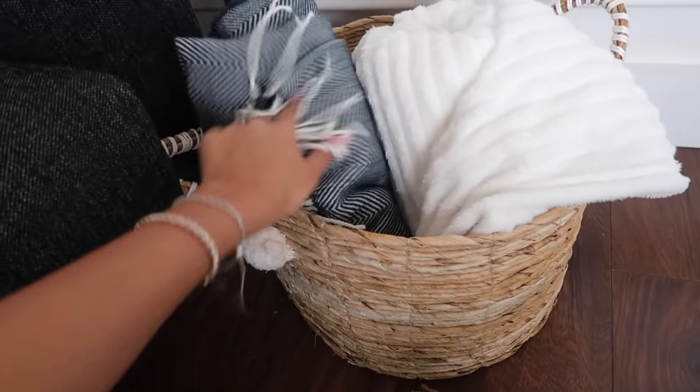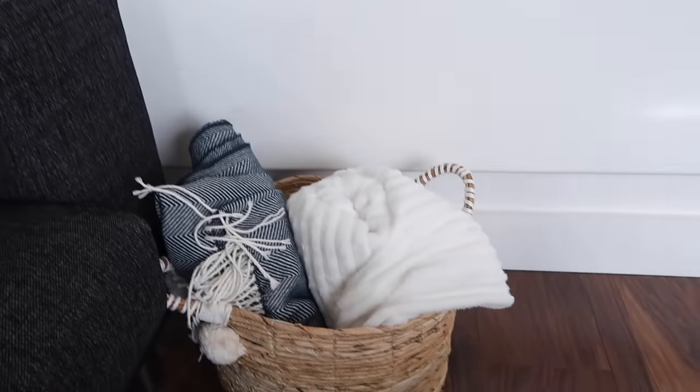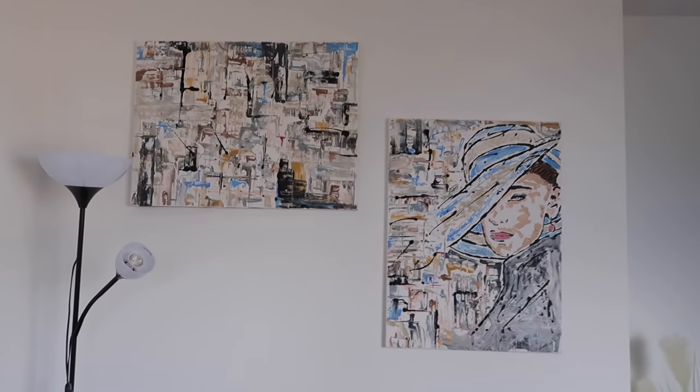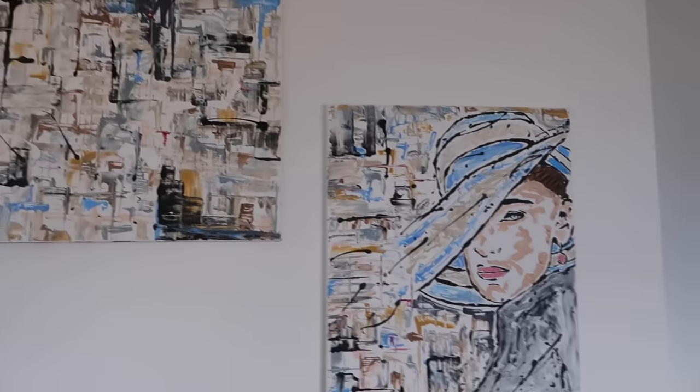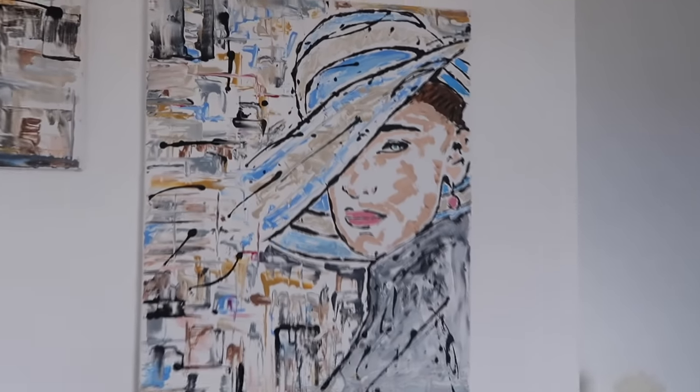I think this one's from Primark. This one's also from Primark. Primark actually have really, really good bits in there. And then up from there, these paintings, which are amazing. So Nicole's boyfriend Kay actually did these for us. This is Bella Hadid. I actually am so obsessed.